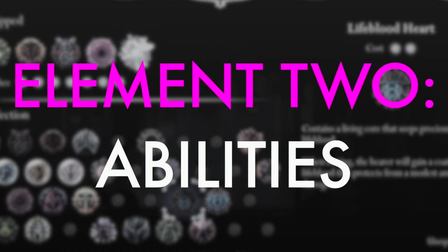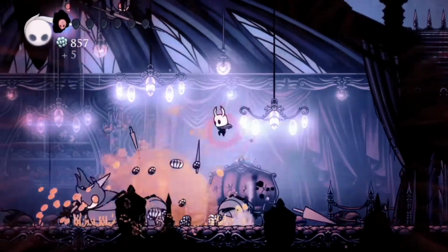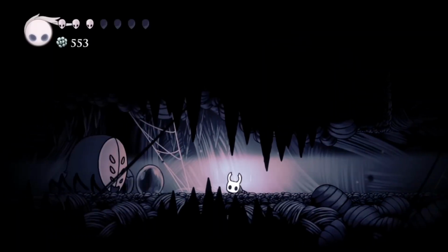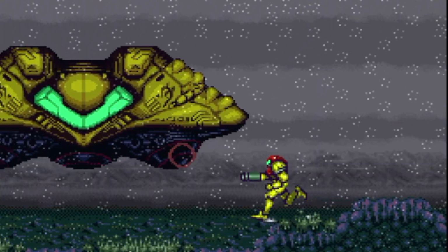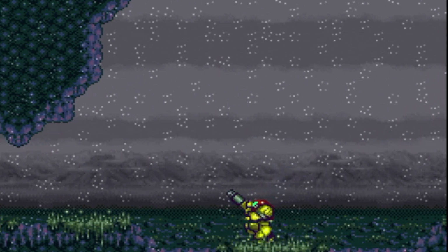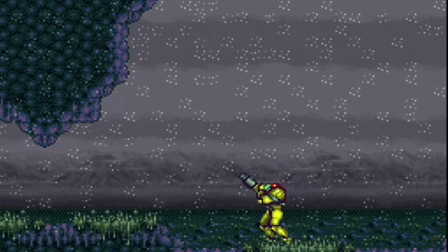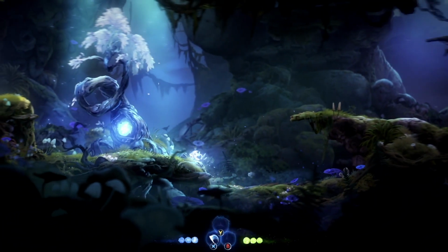Element 2, abilities. There are 2 good ways to start a Metroidvania. The first is by giving the player every single ability and power up in the game and then taking them all away, or the alternative is by starting the player at their very weakest point. These power ups and abilities, which could be done either by finding an item in the world or by an ability tree upgrade, allow you to do things that were impossible before.